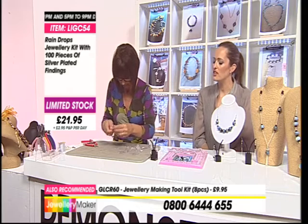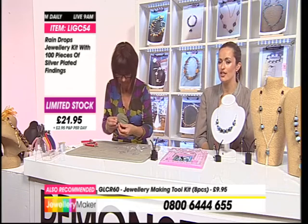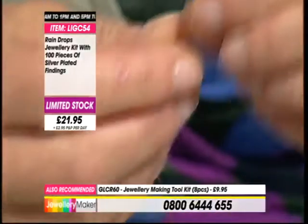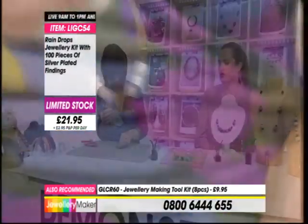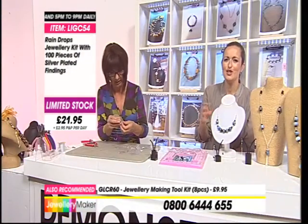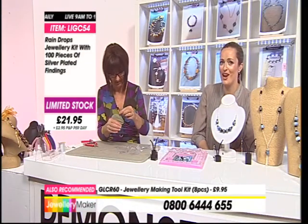And that's a good thing, actually. All of your findings, even though you get 100, they come in individual bags, they're categorised. So if you are somebody who can be very organised and then sort out your findings at home, they've already been categorised for you, you can just tip them out. Yeah, there's nothing quite like filling up a findings box as well. I love it. It's quite nice.